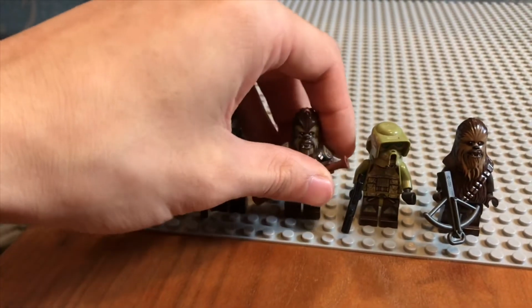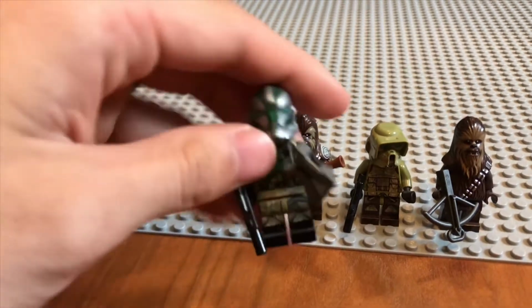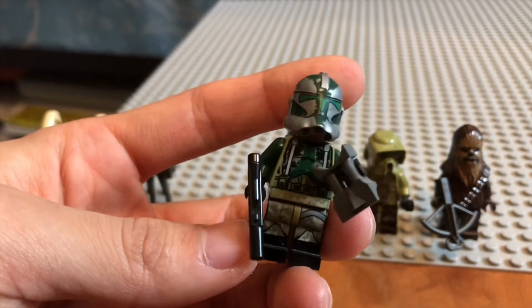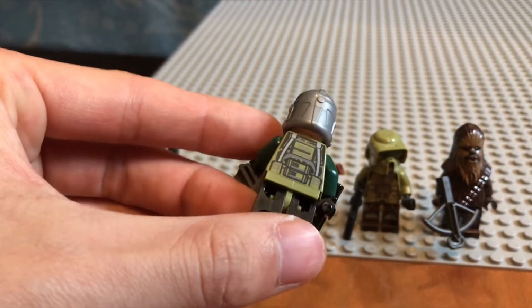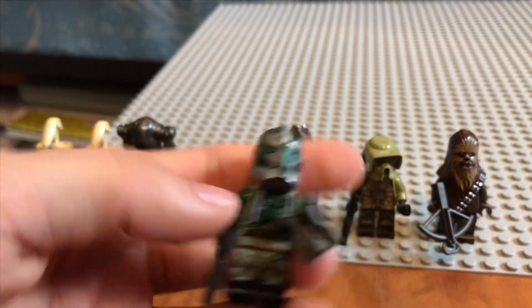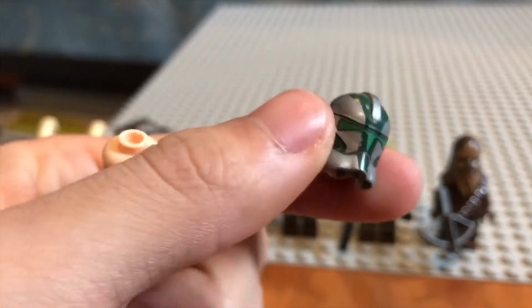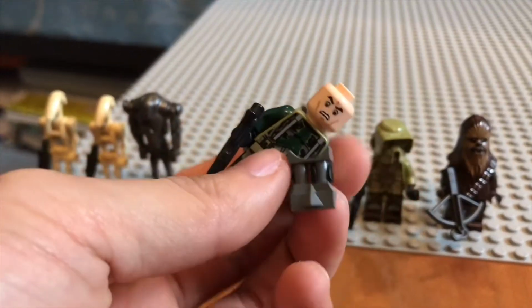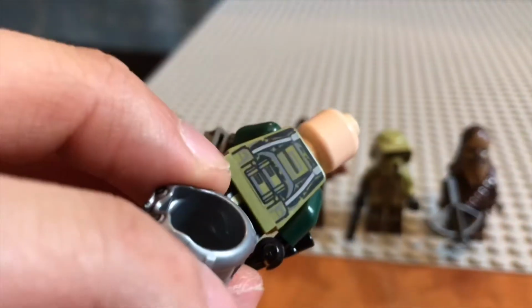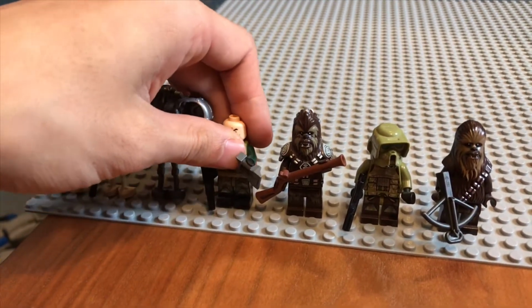Now, this was all the craze. We got our first Phase 2 Commander Gree, who absolutely looks amazing. They went all out. LEGO really went all out with this guy. The helmet is just absolutely beautiful as well. You got the standard clone face that they started using back in, I believe, 2013. And yeah, just an absolutely amazing minifigure.